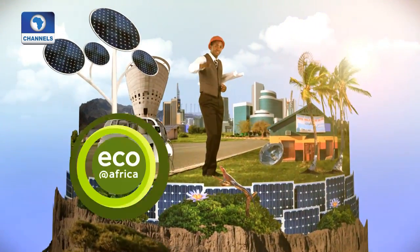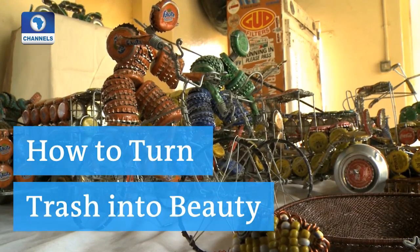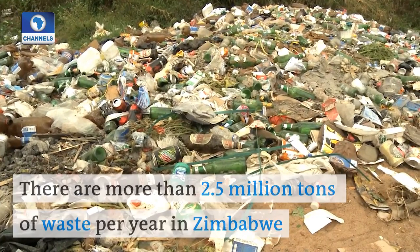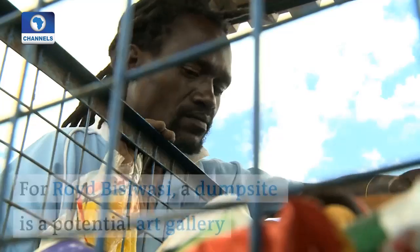Roy Bisiwasi was so inspired, he now makes a living turning trash into toys and furniture while doing his bit for the environment. We visited him at his workshop. Here are some clever ideas for making beautiful things out of trash. There are more than 2.5 million tons of waste per year in Zimbabwe. Only 10% of it is recycled or reused.